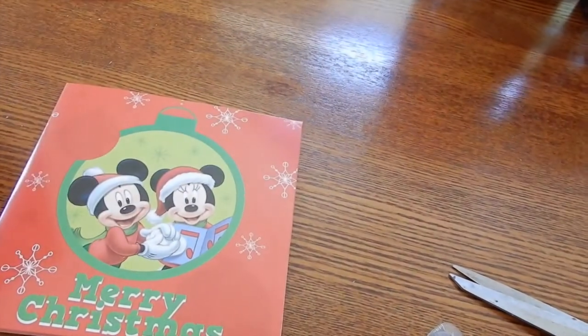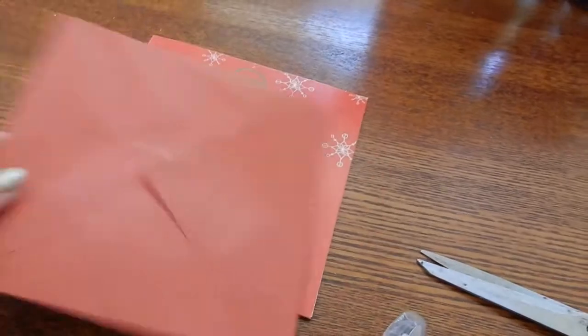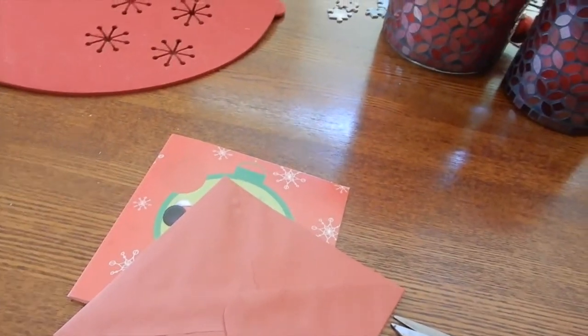I'm just giving them one card this year instead of separate cards because the Jack Whitehall ticket is kind of a combined thing, and that's their main present, whereas these two presents are little presents. So I thought I would give them just one card this year.